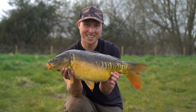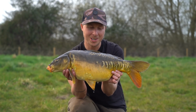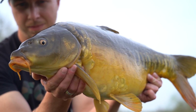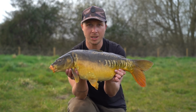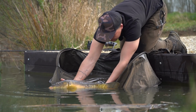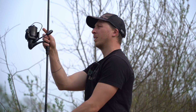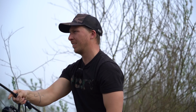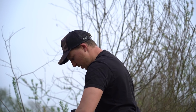How's about that for a colourful character? Yeah, real mad, sort of bright oranges and yellows. But yeah, another one, and once I've slipped this one back, I'll just run you through the rig that I'm using over the top, keeping things really, really simple. It's only fizzing a bit out there at the moment.